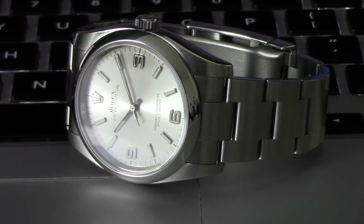They beefed up the lugs, just gave you a lot more meat on the case, and it's definitely a big difference as far as wrist presence between this and, say, the 1603 Datejust that I did the review on over the summer. If you want to see a review on that, go back a few episodes. I'll also tag this in the Rolex playlist so you can easily find that 1603 review I did.